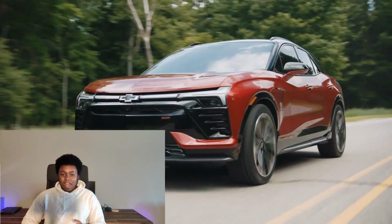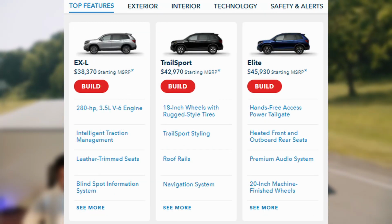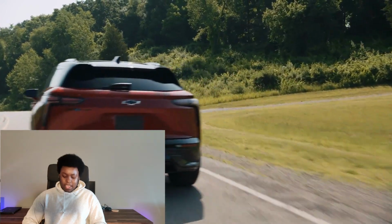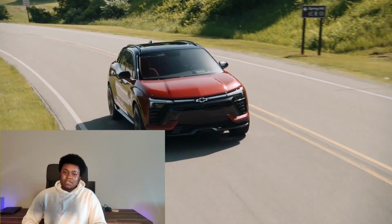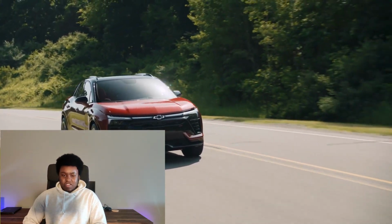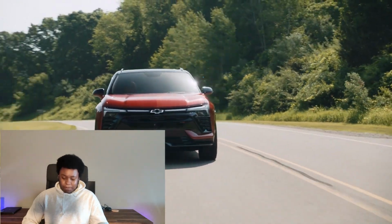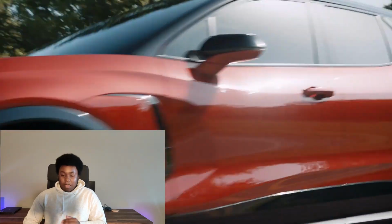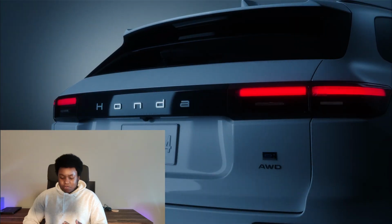Based on the Pilot and Odyssey, there's about a $12,000 minimum upcharge to get to the Elite. So I predict that the Prologue will start at around 44 grand and top out at about 56 grand. At least for the base models, it's more in line with its competitors, which gives me a little bit of hope that we'll see that RS trim I was talking about before. Hopefully that means rear-wheel drive, but I still predict it'll be front-wheel drive, and again, that 320 miles of electric range. And because Honda doesn't have an EV yet, you can also expect the $7,500 tax credit as well.